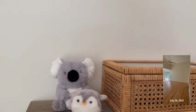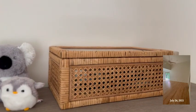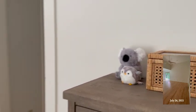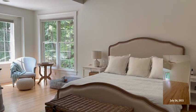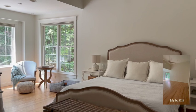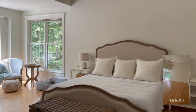Lila got us these souvenirs when she went to Santa's Village a couple weeks ago, which is a theme park here in New Hampshire, and she wants them displayed. So there they are. But I have plans for this room. I'm not sure exactly what they are yet. They will probably involve trim of some type.